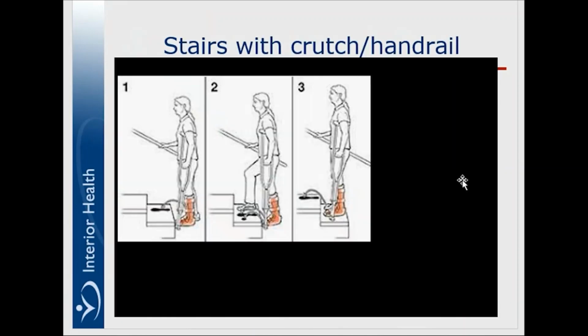Stairs are difficult to demonstrate over Zoom, so I haven't been trying that. I can play this video. This gentleman goes up and down the stairs fairly quickly, but again, it's demonstrating that you'll be putting weight through both legs, using the crutch for balance and the handrail. The physio will be reviewing that technique of going up the stairs with the non-operated leg going up first and then coming to meet with the operated leg and crutch.